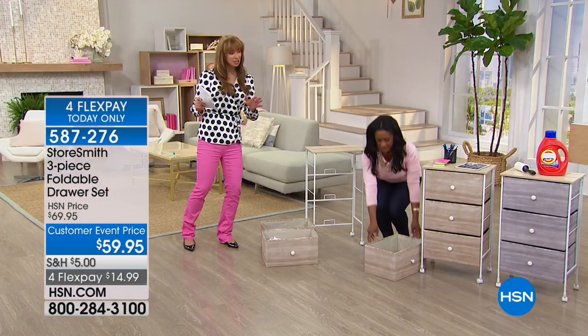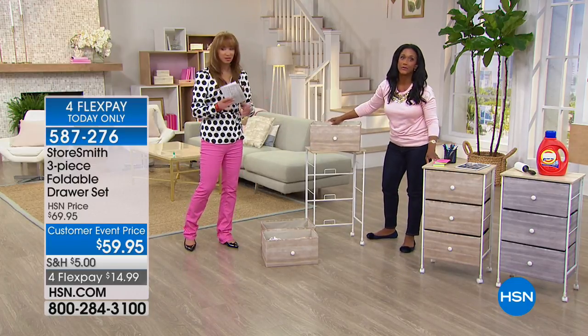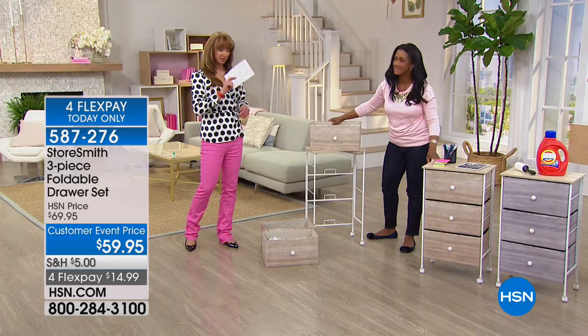Rick, is it the taupe or the gray? Well, they're both very limited. We've only got about 2,000. So the gray is actually the one that's going to sell out first.